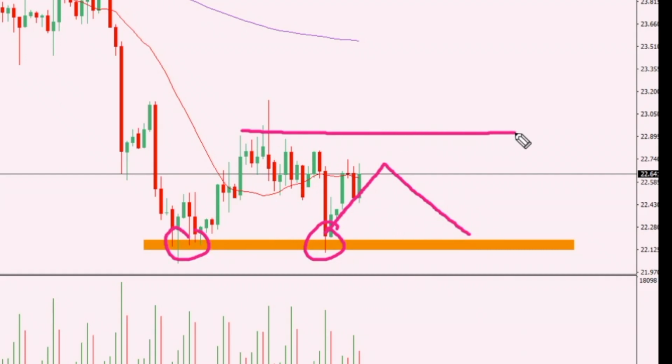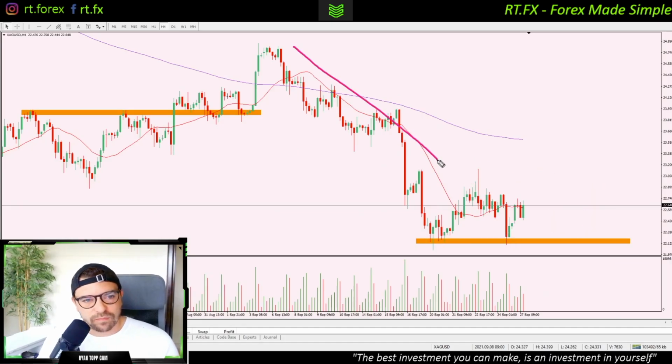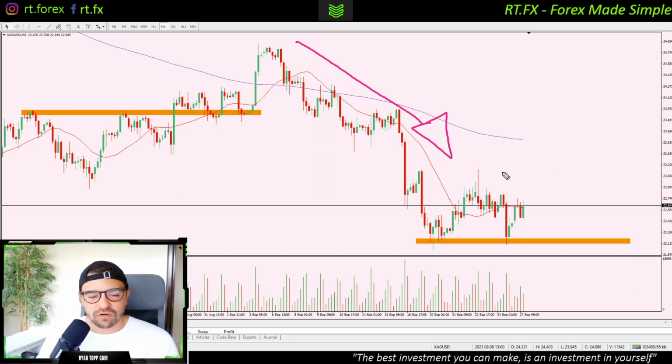If we don't break through these highs and we create a lower low into the support area and potentially another reload here for breaks to the downside on silver, that for me again would make sense. We're going with the trend. Remember, the trend is your friend. The path of least resistance is to the downside.